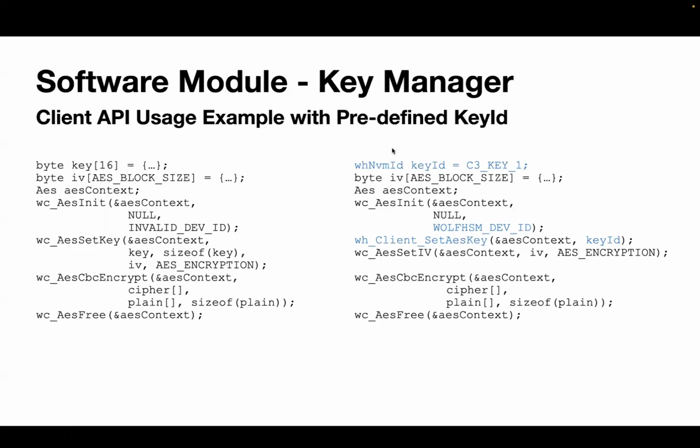In this case, we're going to make the example that instead of knowing the key up front, all we know is there's a key identifier that the server knows. And this is just some fixed constant that we've preloaded that key into the server. Same exact code here, except this time when you initialize the context, you initialize it as a wolfHSM device. So now your client knows, hey, when I invoke the next sequence of commands on that context, it's going to go to the HSM as a request response. A new function, which is to set the AES key as a client, or say, hey, associate with this context, associate this key ID value.